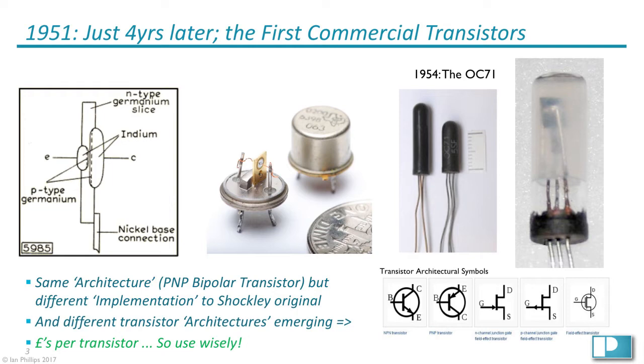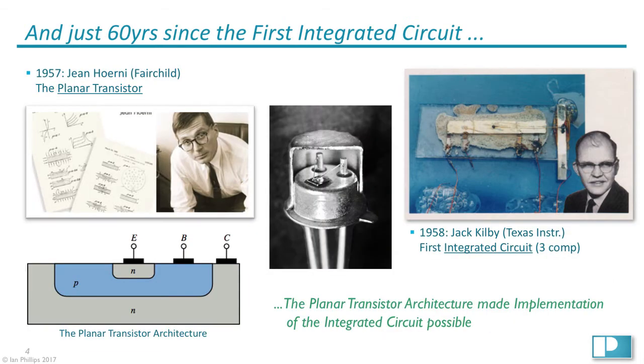Now, it was, as it happens, 60 years since the invention of the planar transistor. Now, the planar transistor doesn't really look very much to you, and this guy called Hoerni created this as an implementation of the transistor, so it's still a transistor. And the novelty of this one was all of the connections are on the top surface. Now, the attraction of having things on the top surface really comes about when Jack Kilby made the first integrated circuit. Because all of the connections are on the top of the circuit, then you can start to think in terms of creating a real circuit.